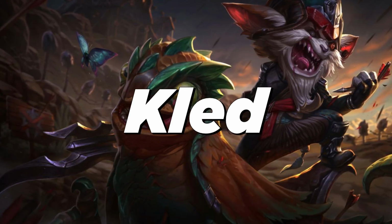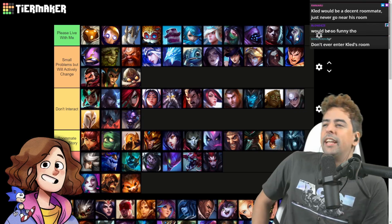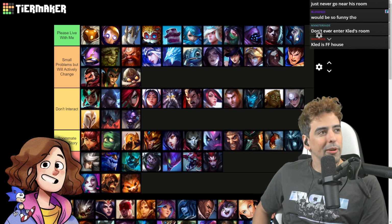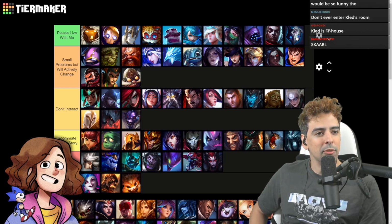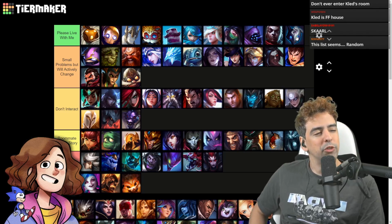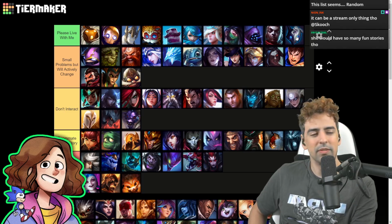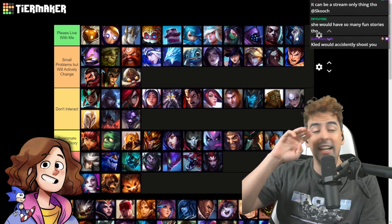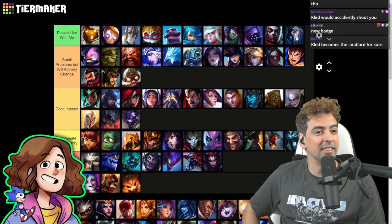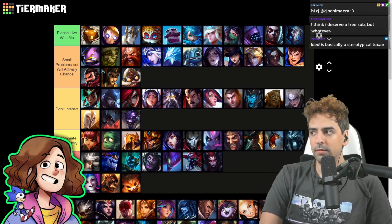Kled is awful. Oh yeah, Kled is awful. He does get the bonus point, the 1.5 times multiplier for bringing his own pet. You know what I mean? Skarner seems cool. But he seems a little fucking wacky. Oh, he is. But it'd be like having a big lizard. Yeah, which kind of scares the shit out of me, if I'm honest. I don't like the idea of Kled. Yeah, you know what? Hmm. I'm looking at these motherfuckers.